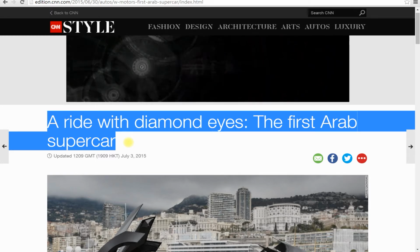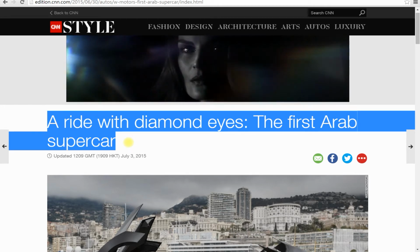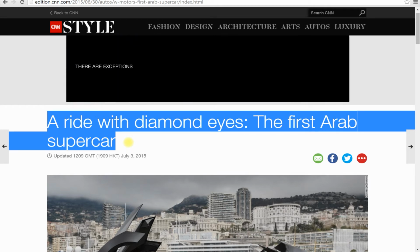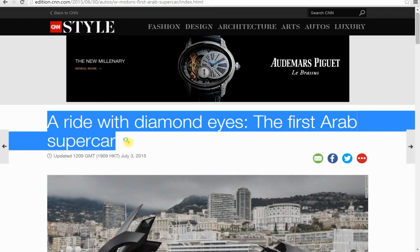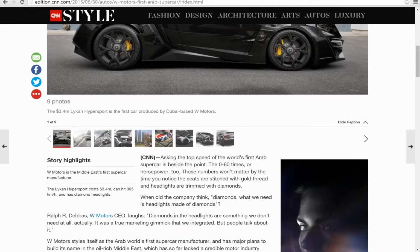Again, arrive with diamond eyes, the first Arab supercar. 再念最后一遍。Arrive with diamond eyes, the first Arab supercar. 好的，那这篇文章我们来看看大概是讲什么。我们来读一下它的 headline news.